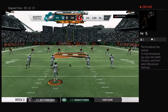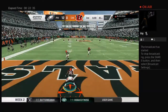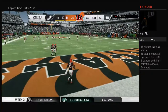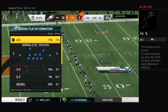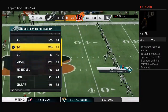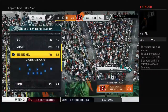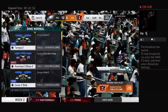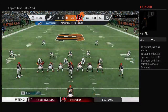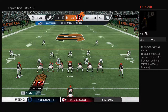Both teams appear ready for the fight ahead, and we resume action here in quarter number 3. Get ready, get ready, get ready. The Bengals drive about to get going. They come out here with a 0 on the scoreboard.